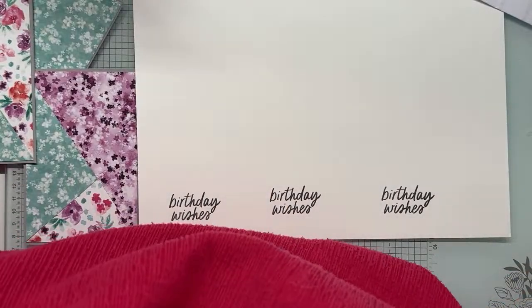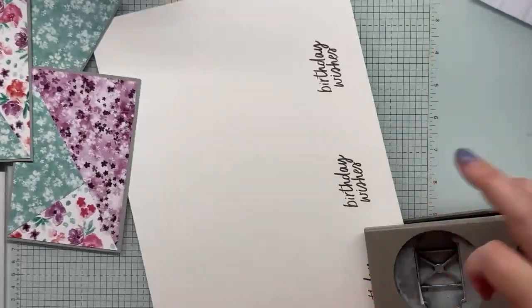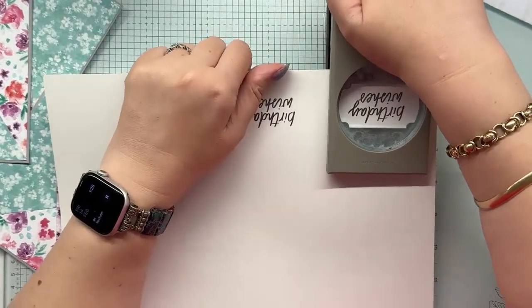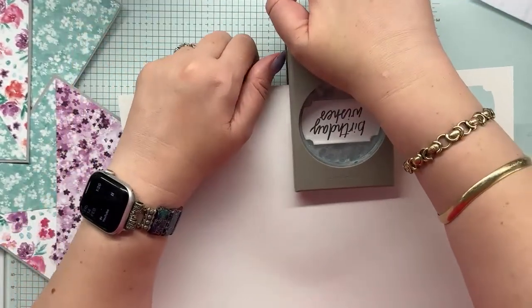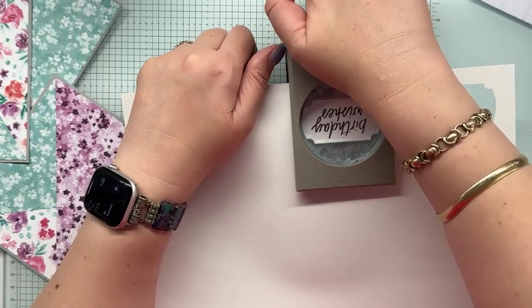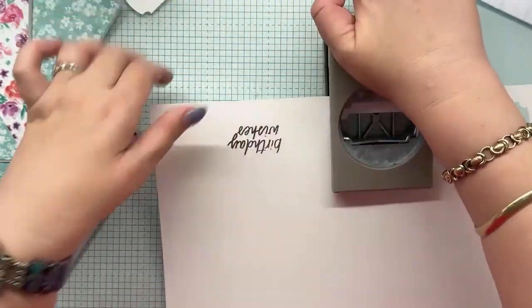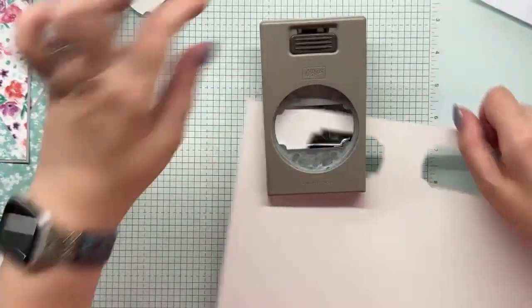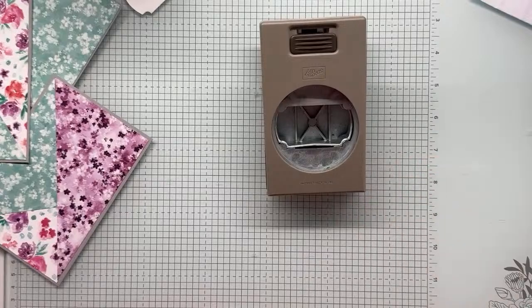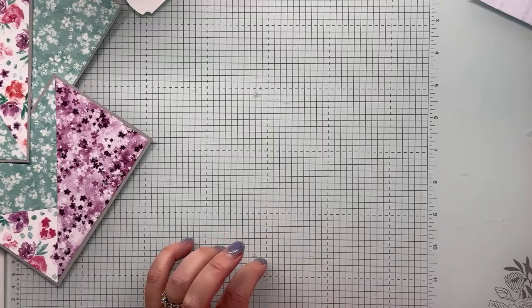We are going to use the labeled with love punch. So this one. So we still have some straight lines, but we also have a really nice amount of roundness on the edges, which just takes away the harshness of the angles. 2 and 3. And because those sentiments are handwritten, if you punch them out a little crooked, it doesn't matter.